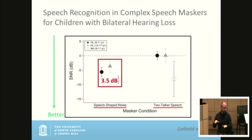The next thing that we can see is that in the speech-shaped noise masker, so that relatively steady state masker, the difference in performance between the children with hearing loss and the children with normal hearing is 3.5 decibels signal to noise ratio. So the children with hearing loss are needing it 3.5 decibels higher than the children with normal hearing to achieve the same level of performance in the speech-shaped noise. In the two-talker speech, that difference becomes greater, 8 dB, and that's huge. So we're clearly capturing some more complex listening skills and showing that these children with bilateral hearing loss need that signal to be much greater than the children with normal hearing when it's a really difficult listening condition involving that informational masking that Dr.